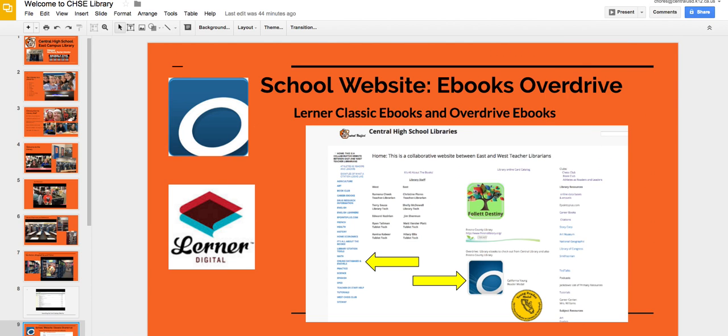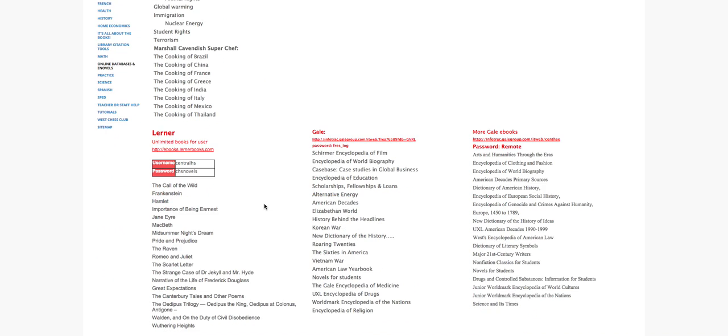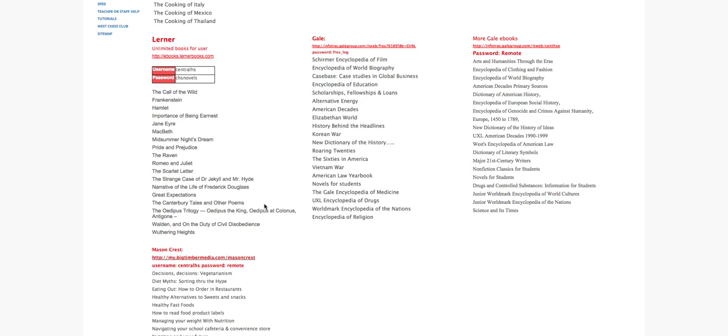If we go to access the Central High School webpage, the e-novels and databases are on the tabs on the left. That's how you would access. Learner is the name of the e-novel classics. There's a list of classics that we offer, and we're currently adding new titles there. Since it is web-based and it is subscription-based, you'll need to note the username and password. For both high schools, it is Central HS for username, CHS Novels for the password.